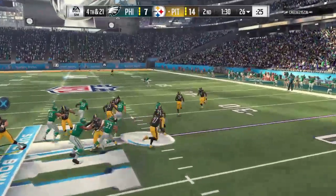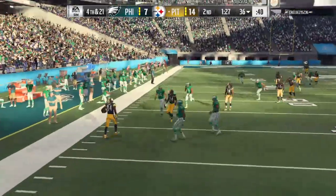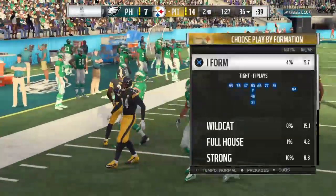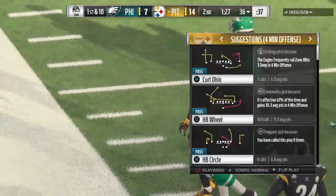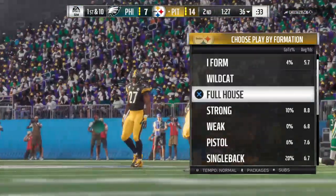Here is the punter Jones as he gets this one away. And a fair catch taken back near about the 35, 36-yard line. Just 34 yards on the punt there, no return. And the Steelers will go on offense here, 1st and 10.